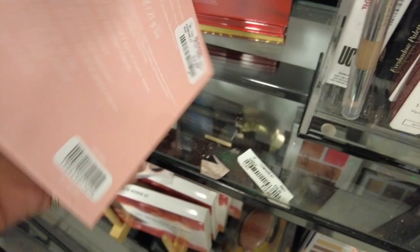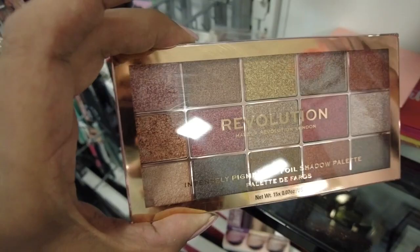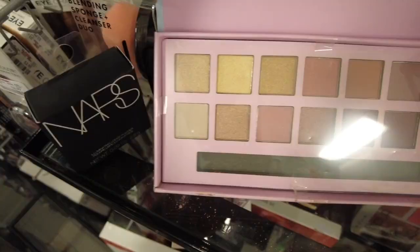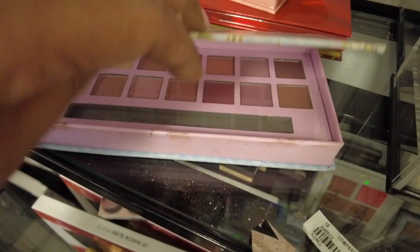And then there's this Revolution palette here with all these shimmers. Sorry about the glare, but it just looks beautiful. I want to swatch this so bad. $4.99 for that. And then this palette is a Laura Ashley, very pretty shade. All of these have plastic covering over them so you can't swatch them, which is nice, but it gives a glare. Sorry. $5.99 for this.